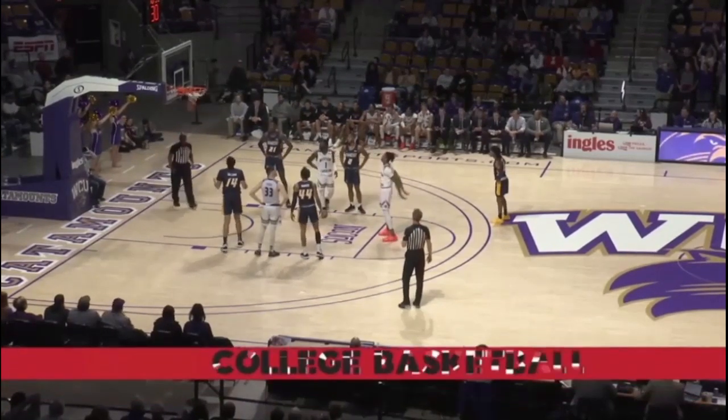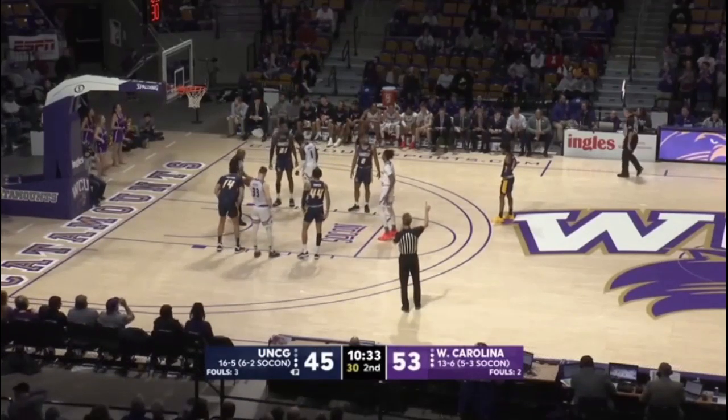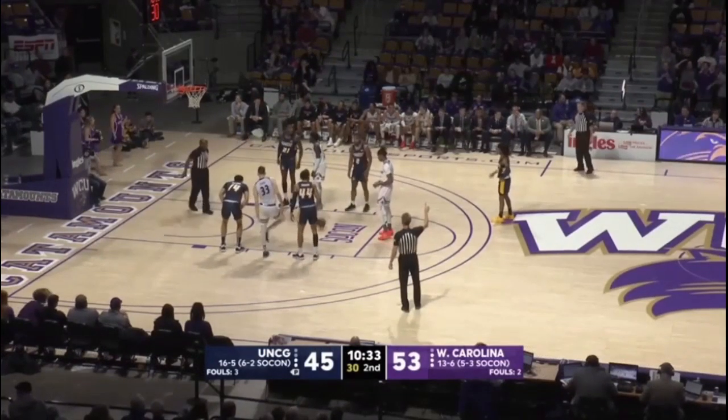Free throw for Tyler Harris. Front end is good. We'll have one more. Tyler Harris right at 79% from the stripe on the year.